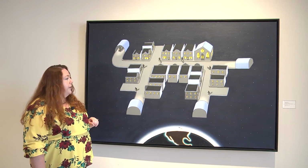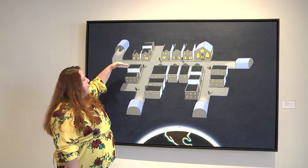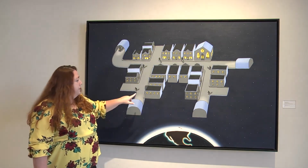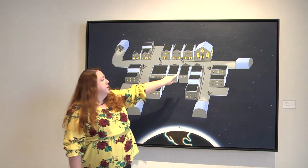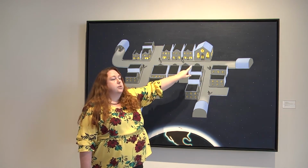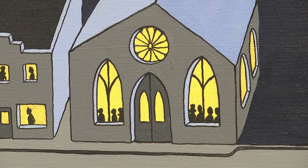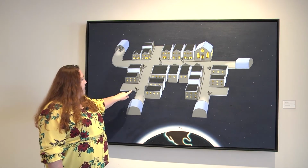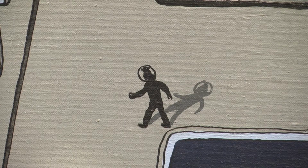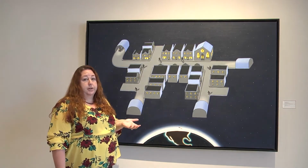Now, our space station resembles a city block. So we have streets that intersect each other. We have buildings with windows that look very familiar to things that we might see in our own neighborhoods. There's even one that looks like a church. And within all of the buildings, you can see silhouettes of people that are inside. And then we have people that are actually walking along the streets. Now, if you didn't know any better, just looking at this, this would be your neighborhood.